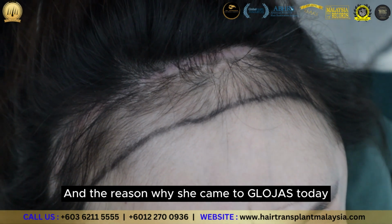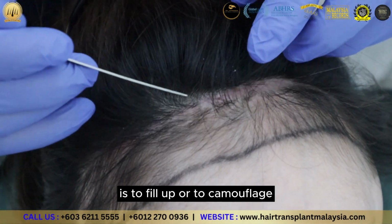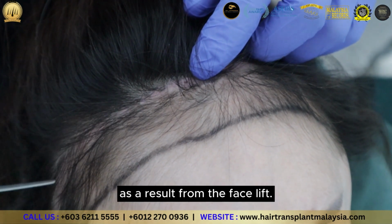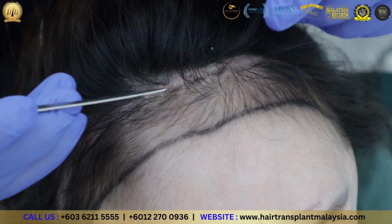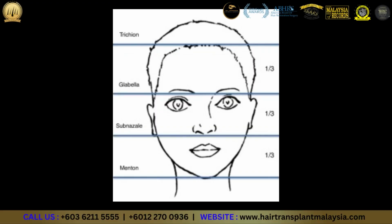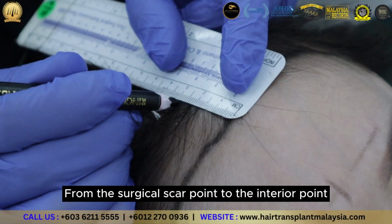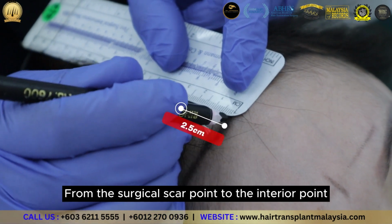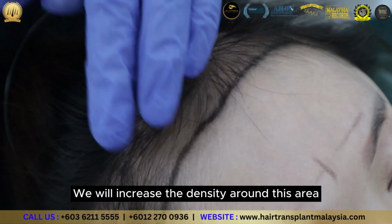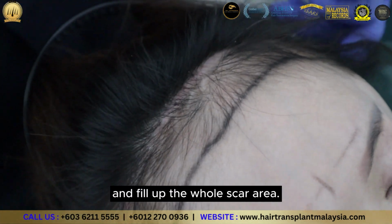And the reason why she came to GLOJAS today is to fill up or to camouflage the scar as a result of the facelift and lowering hairline down so that she can get the golden ratio back from here to here, here to here, here to here. From the surgical scar point to the anterior point where the window peak is 2.5 cm now. All this area, increase density here, increase density here, increase density here, and fill up the whole scar area.